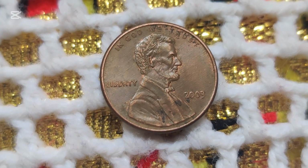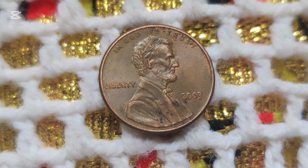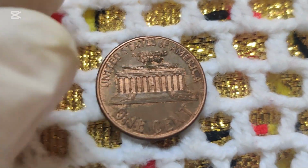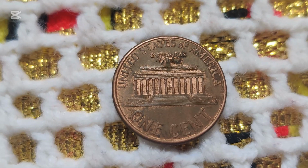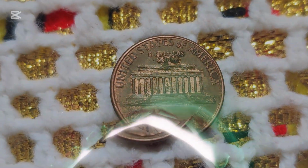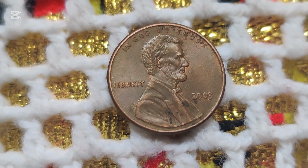Chapter 5. How to find them. You don't have to be a millionaire to start collecting. All it takes is a sharp eye and maybe a magnifying glass. Start by checking your spare change. Look closely at each 2003 penny for errors, doubling, or off-center strikes. Then check the color. Red pennies that shine like they're fresh from the mint are worth more.